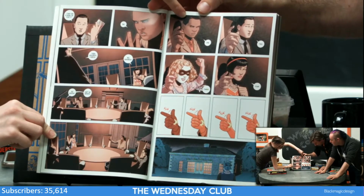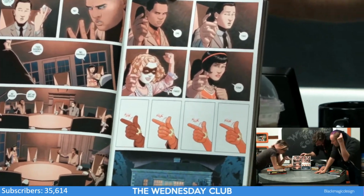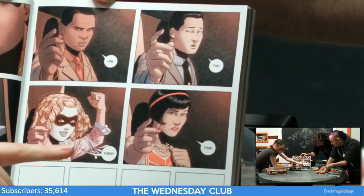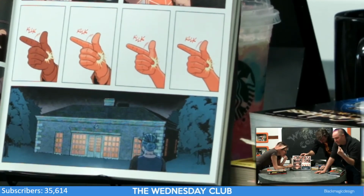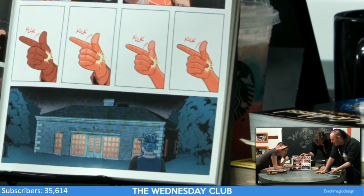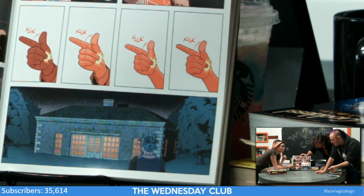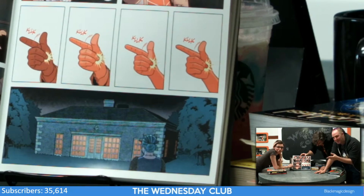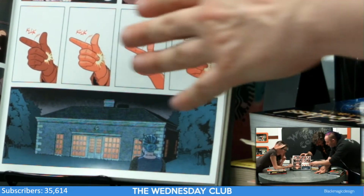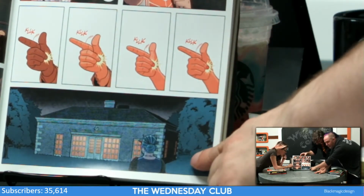1, 2, 3, 4. And then this. Now this is interesting because I can never tell if this is people snapping 4 times or all of them snapping together. This is an intentional ambiguity. And this is a book where they want you to not entirely know, but this is a thing that happens, and then there's this moment that's either during it or after.